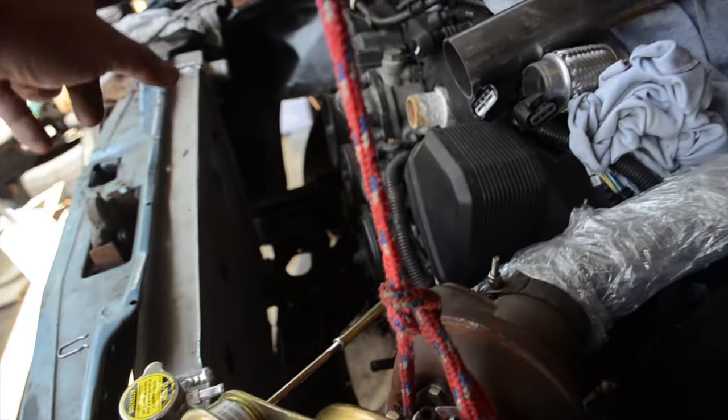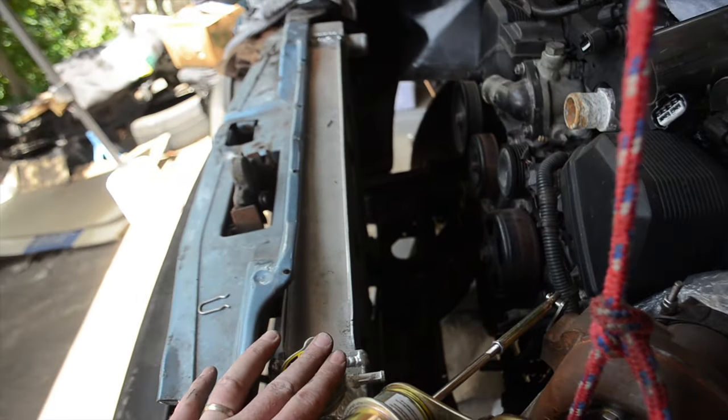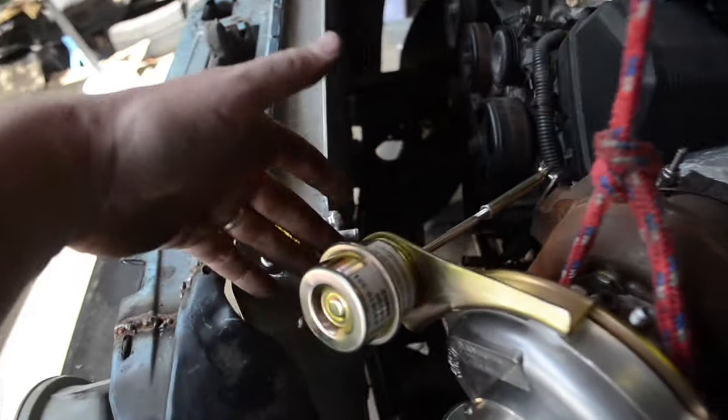But before I do too much more here, I want to get the second pipe organized for this, because once I've done that, I can remove our radiator, which is just here to make sure I'm not having clearance issues. There's some hoses and stuff that I'll have to be wary of. And we'll go from there.